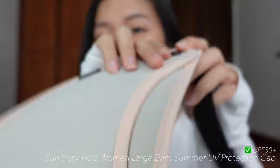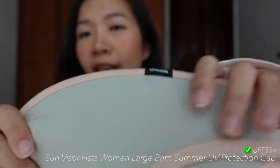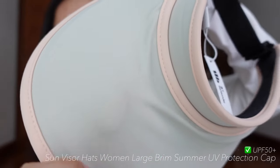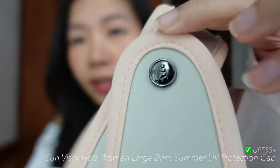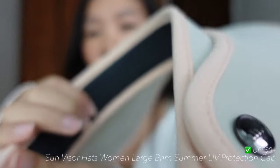Okay, so the final piece is this sun visor that I got from my mom. It has this pink and light grey design. The material is so smooth and so thin. Like here, it's so thin. Can you see through? It's very thin. And the back here is this adjustable buckle. And look at the details, it's very nicely done. The quality is really good. There's some cushion here so your head won't be pinched when you put this on.